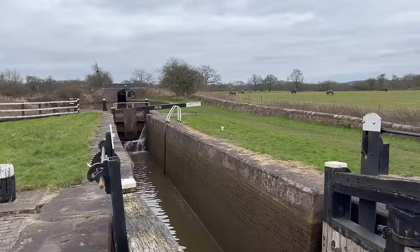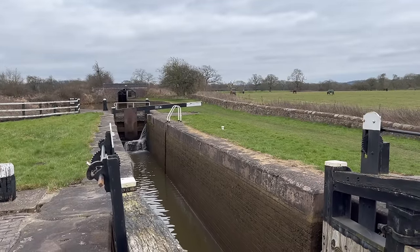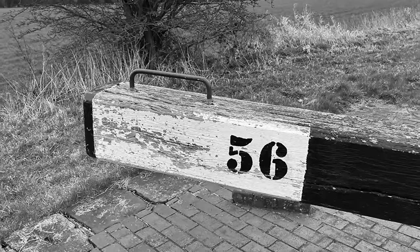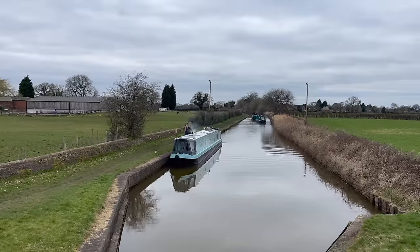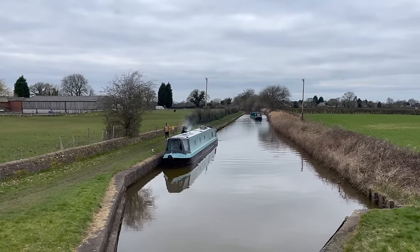So it looks like the rest of them are single locks. It's got to lock 56, and that's a single lock. So I've opened the lock gate. I think Paul's going to come over, come past Pete, and then come into the lock.